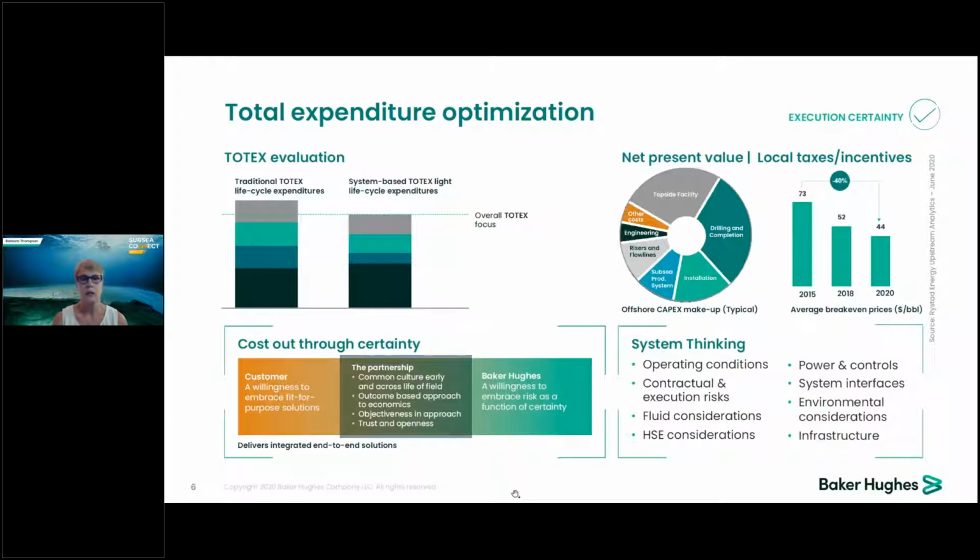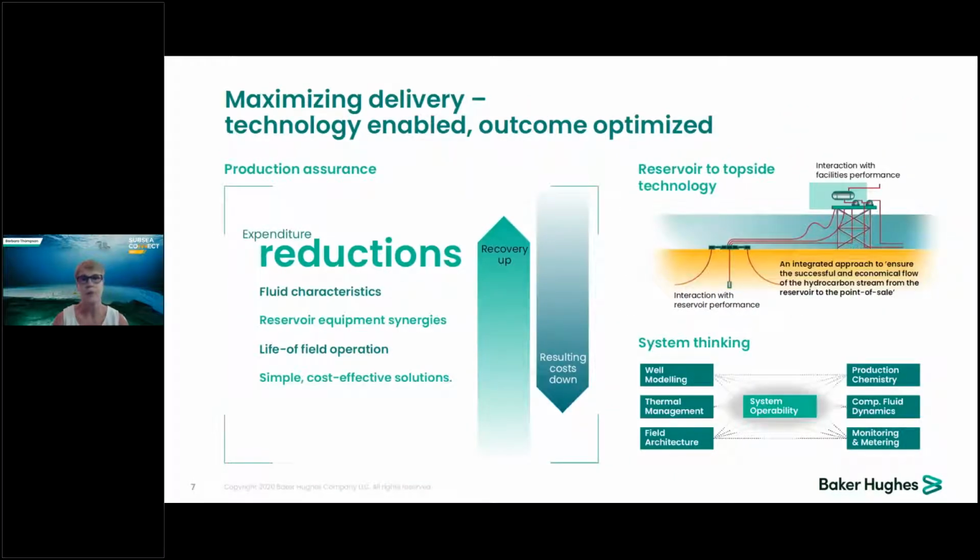And during the systems part of this, we're thinking about the operating conditions, what are the fluid characteristics, interfaces with power controls, other things that we're not looking at right now, but that we know we'll need to. That needs to be all there from the beginning. So that's the look at TOTEX. Now, to me, the big prize is let's look at maximized production and recovery from the well.